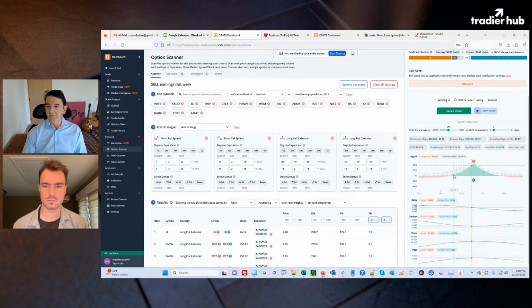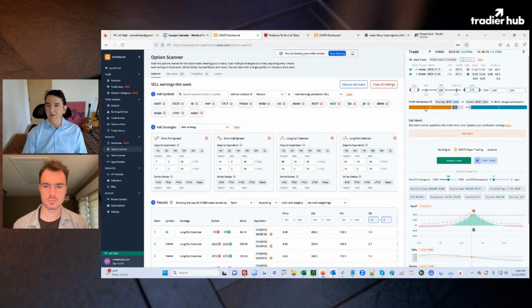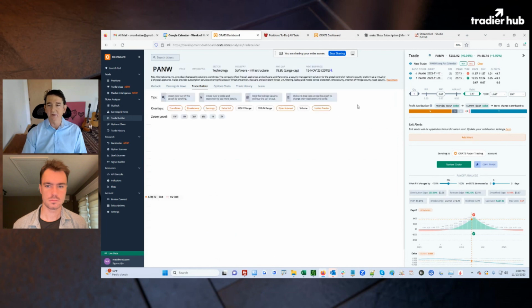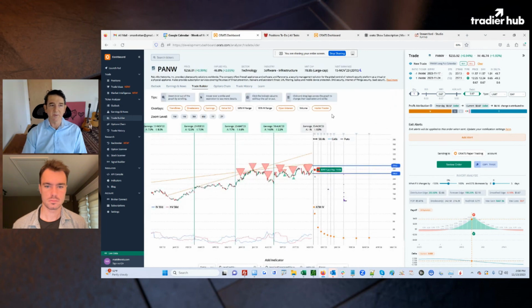The Vega tends to be pumped up around earnings, so we can visualize that. I could now look for PANW and show you what that looks like by going to the trade builder. The trade builder shows more information on this particular stock, and we can see this is pretty typical.